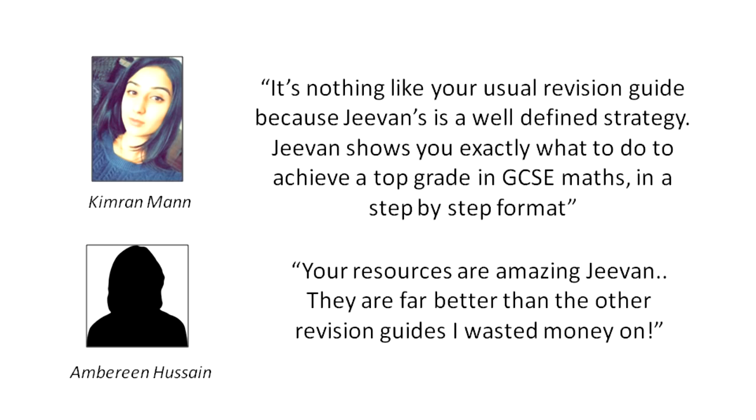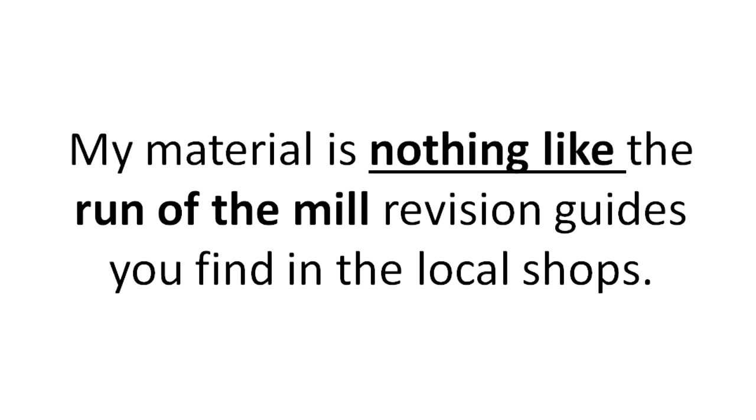As Kimran from West London said, it's nothing like your usual revision guide because Jeevan's is a well-defined strategy. Jeevan shows you exactly what to do to achieve a top grade in GCSE maths in a step-by-step format. Amberine, the student who went from a U grade to a pass grade in maths, said, "Your resources are amazing, Jeevan. They are far better than the other revision guides I wasted money on. As you can see, my material is nothing like the run-of-the-mill revision guides you find in the local shops."